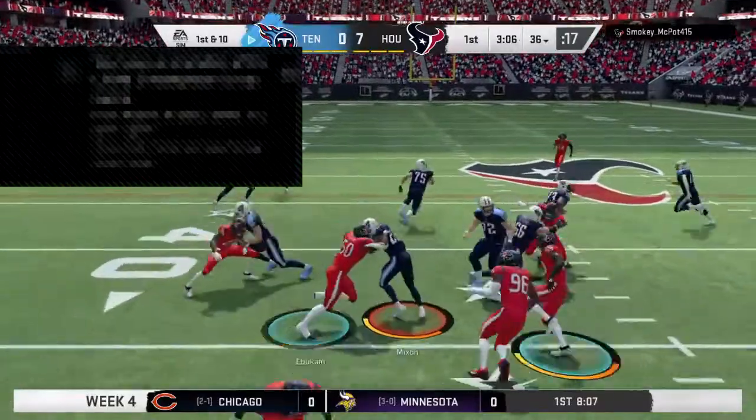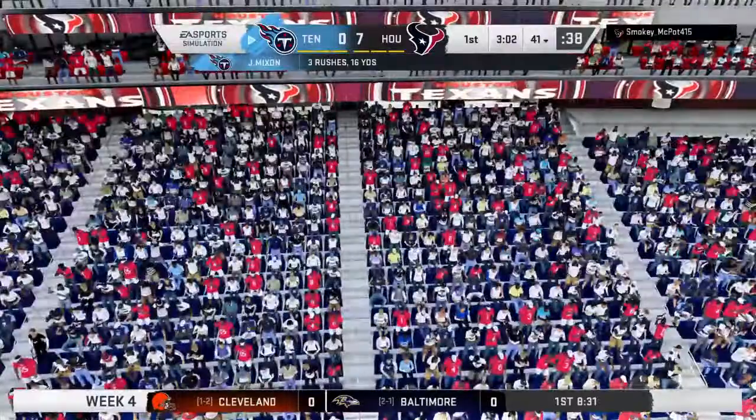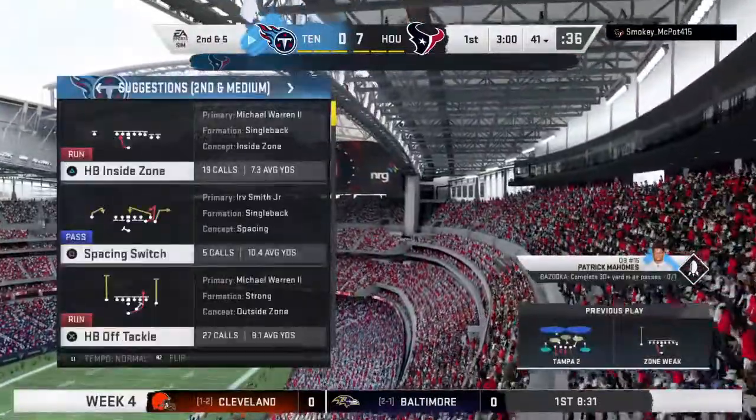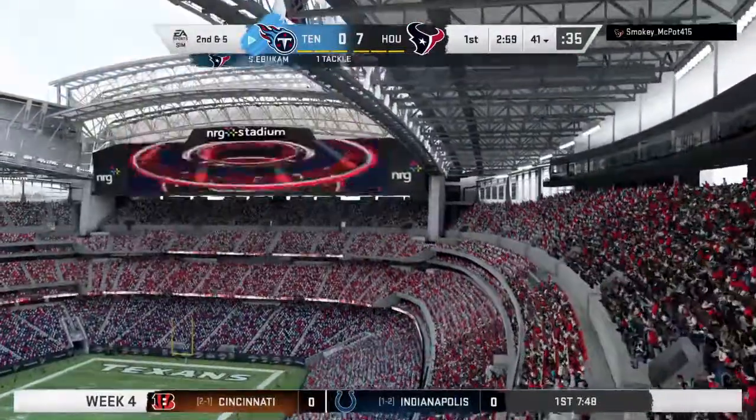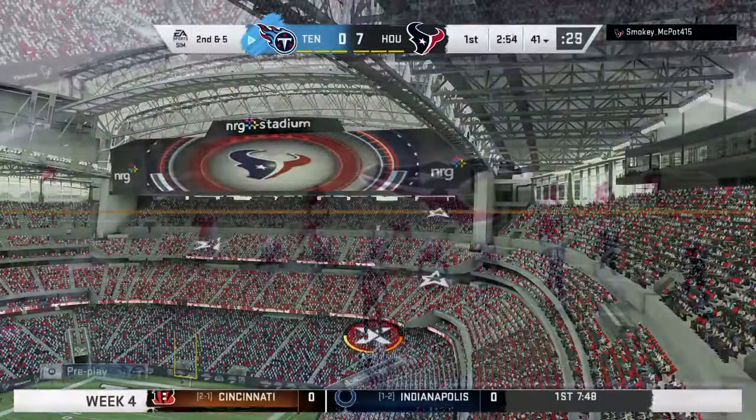Mixon with a first down carry. And he'll grab a gain of 5 out of this up to the 41-yard line. I call that play a success. A nice inside run sets up a very manageable 2nd down. A very solid gain on that play.